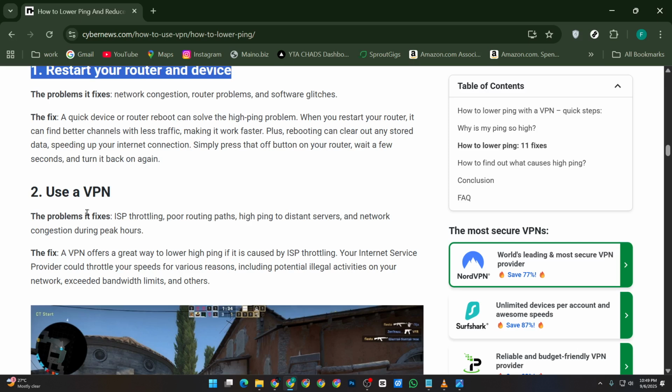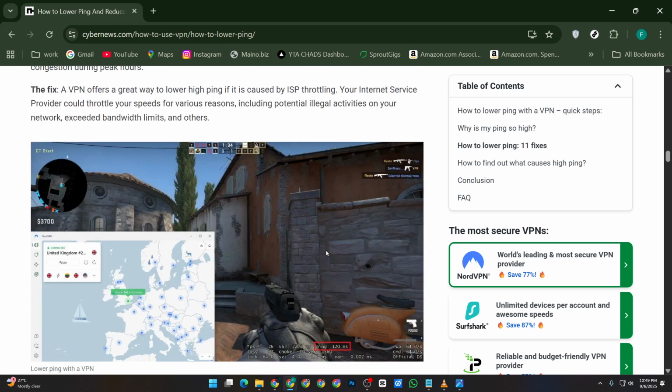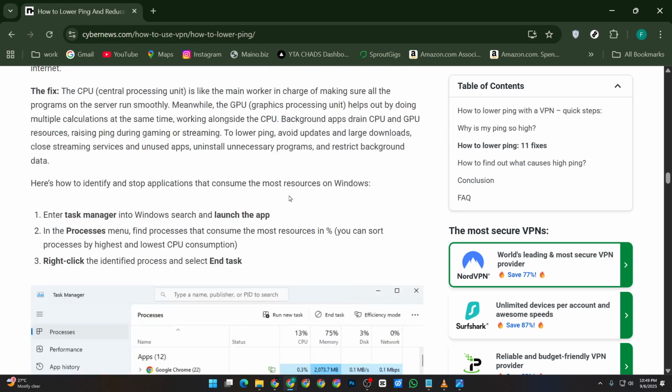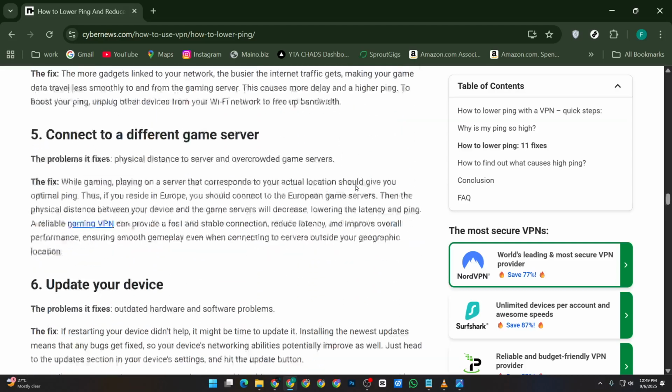Just keep in mind, a VPN won't fix truly slow internet. But if your high ping is caused by throttling, bad routing, or overloaded servers, it can make a real difference. So next time lag hits you, try gaming with a VPN. You might be surprised how much smoother it feels.